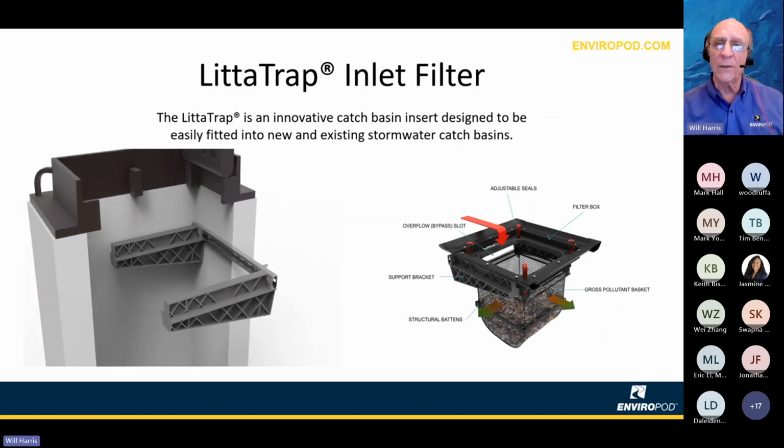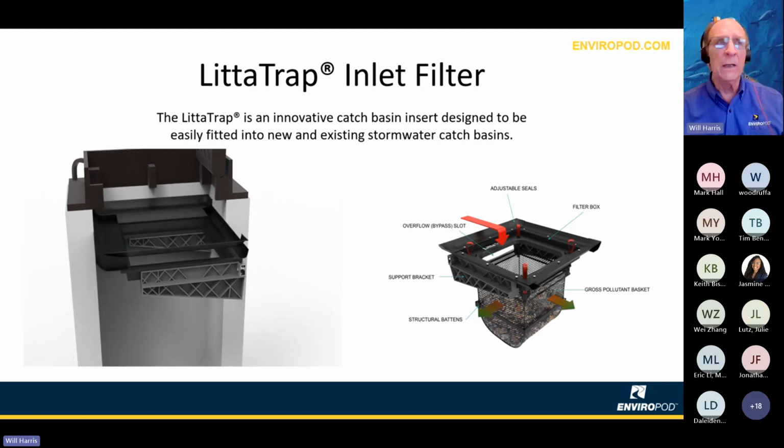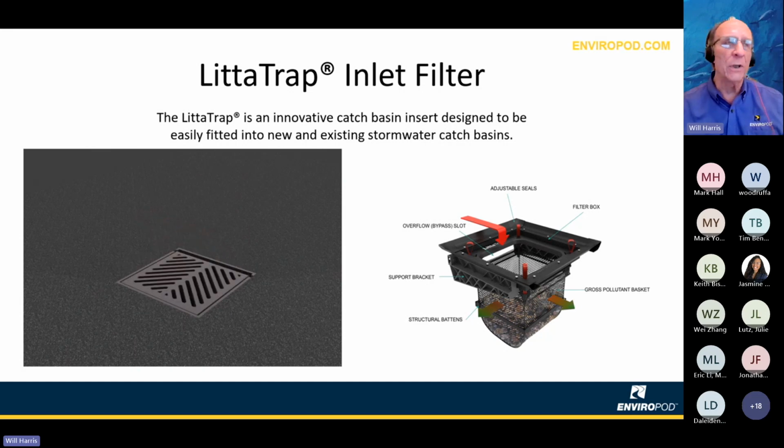It's become very successful. We have some 50,000 LittleTrap devices that are currently installed in existing catch basins around the world, primarily USA, Canada, Australia, and New Zealand. That's after 27 years of installing this product, and it's still operating. The good news about the LittleTrap is it's extremely durable. We have some of the same LittleTrap devices that are installed in New Zealand that were introduced 27 years ago. That gives you some idea on durability.